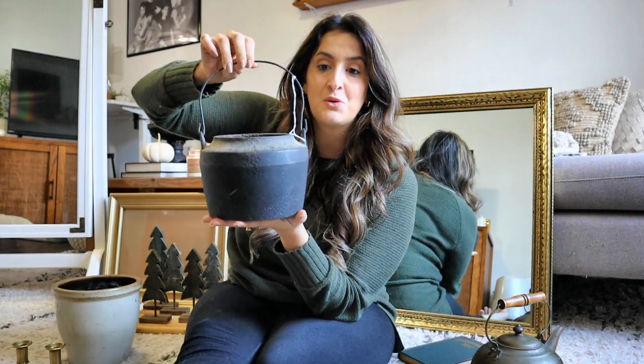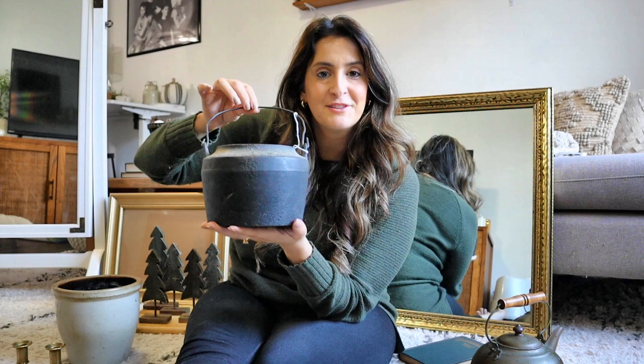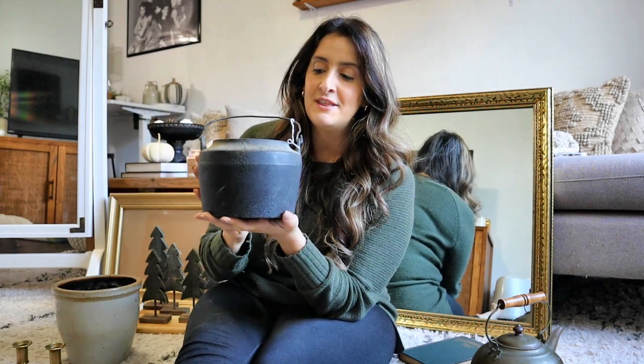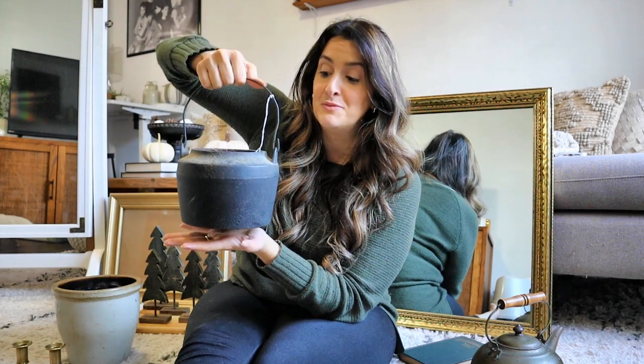So next from that store is this little, I almost think it looks like a mini cauldron, which is appropriate for Halloween, but I actually think this might be cast iron. I'm going to ask my dad and see what he thinks, but this is pretty darn heavy for being so small. This was also $10.